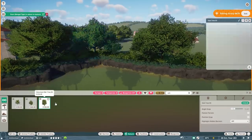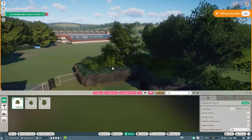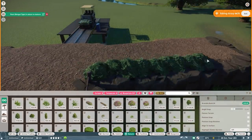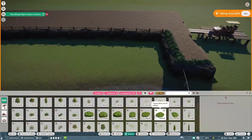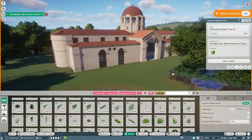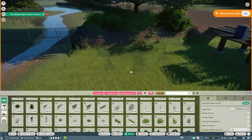So in the end, I had to remove bits and pieces because otherwise the elephants would not be able to even cross over this shallow water. So I had to keep that in mind and check the traversable area every so often to make sure that they were still able to cross it.